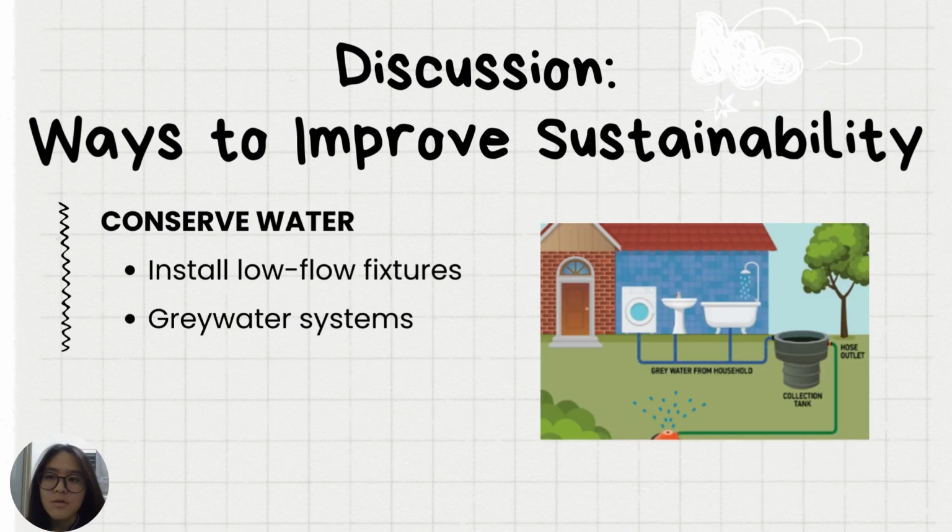The second way would be conserving water. Installation of low flow fixtures can save up to 50% on water consumption compared to conventional fixtures. Grey water systems can be implemented to reuse water produced during daily household activities. The filtered grey water will be routed to flower beds and gardens instead of being routed through the septic system, decreasing the amount of wastewater and saving energy through less pumping and processing.